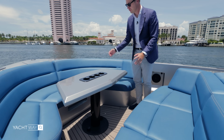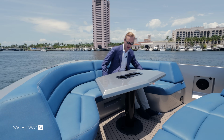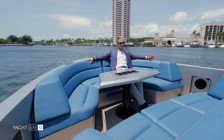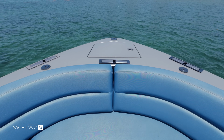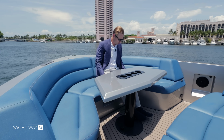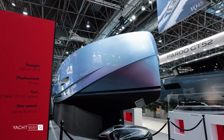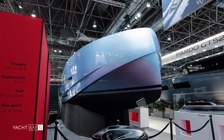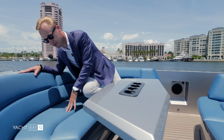And facing towards the aft now, you have this curved bench seat, and I tell you, the backrest is perfect height. It's nicely angled, and you have nice support for your legs as you sit over here, and this is great. We have done actually an extensive review of the VQ45 also at the Düsseldorf Boat Show, I believe, earlier this year. So we are able to use some of the cool footage because it was out of the water.